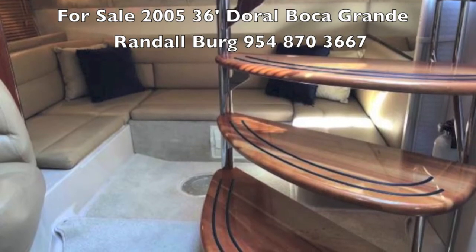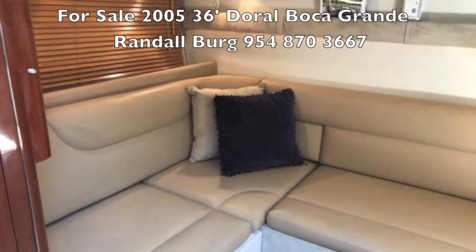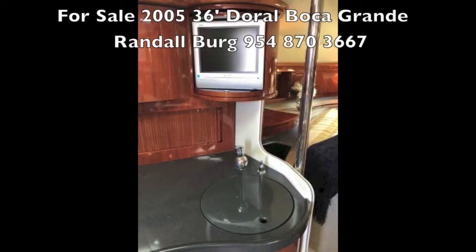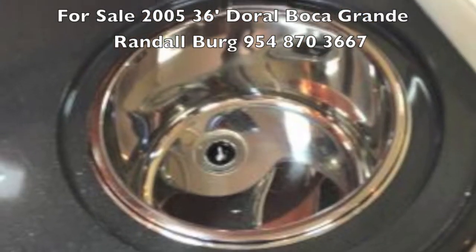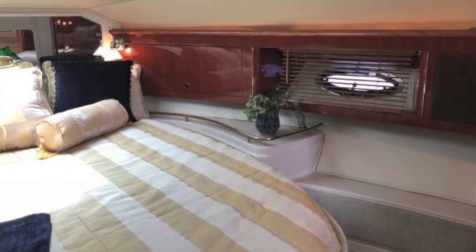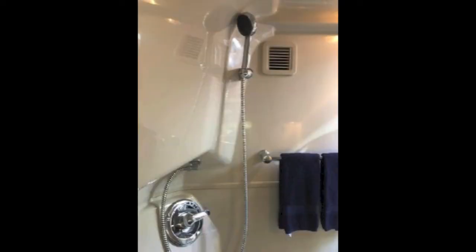And then you walk inside, and it's a beautiful interior. That's the aft seating. And you've got your galley with microwave, and there's a TV and a stove there. And then you go into the forward cabin. It's all high gloss cherry wood, great bathroom.